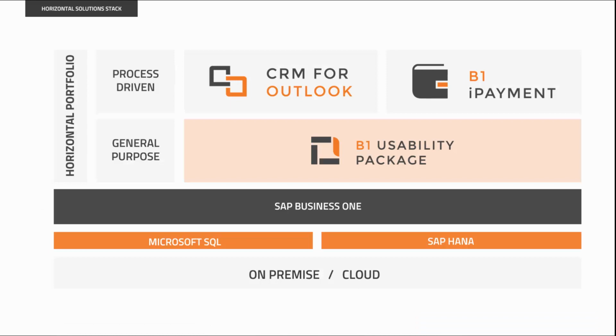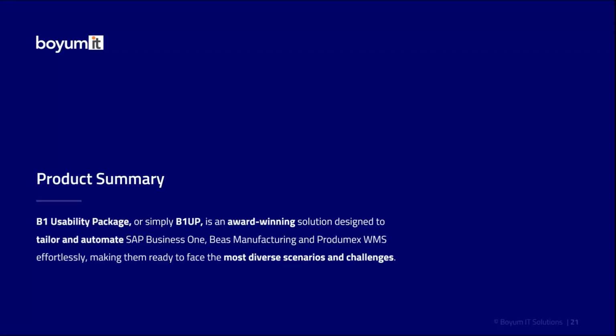And finally, the one and only B1 Usability Package. I'm sure that most of you guys were waiting for this part of the session. And what is the B1 Usability Package, or just B1UP? It's a solution designed to easily customize and automate processes in Business One. And not only, I will tell a little bit more about it in the next slide. And it's also designed to enhance the user experience to an optimal level. So most of you guys already know the solution. So this is just a small recap for the newbies, if any, of course.